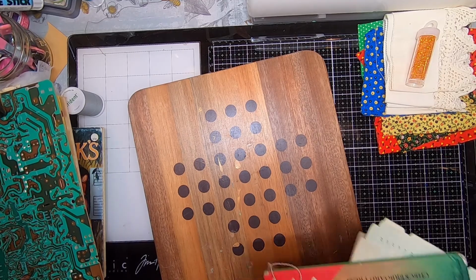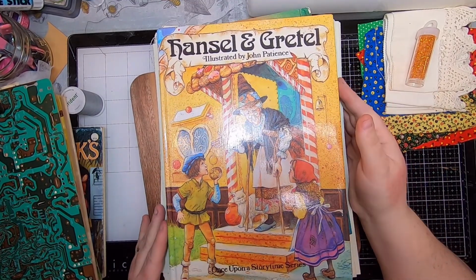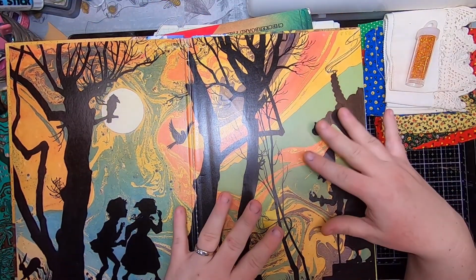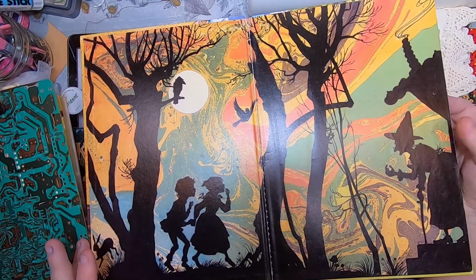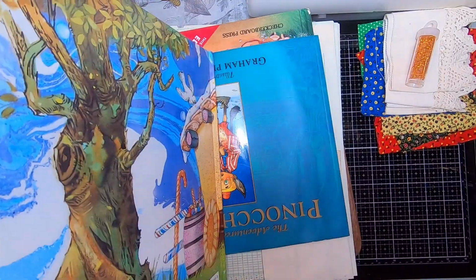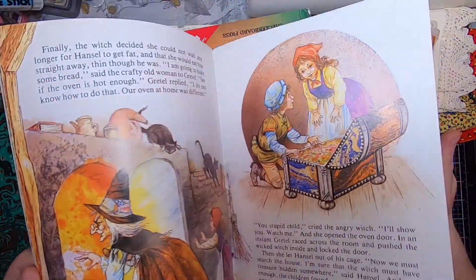And then the rest is mostly books and a bit of paper and stuff. So then I found this copy of Hansel and Gretel, illustrated by John Patience. For the next journal that I'm making, I'm going to be using a part of this as well as some other things. I love this image so much. It's all of the colors, the shadow. It's incredible. So I think I might end up using the cover of this book for a journal eventually and turning it inside out so that these are on the outside, because they're beautiful.